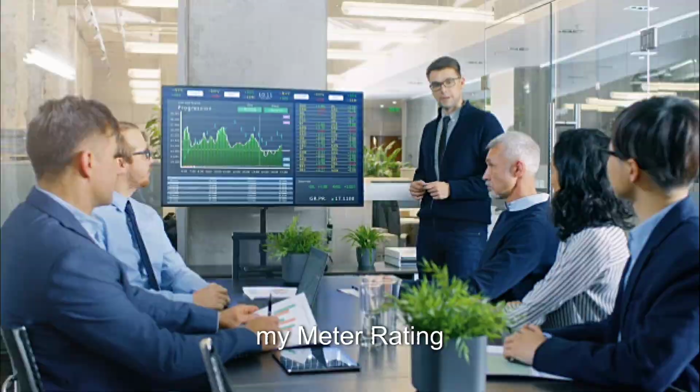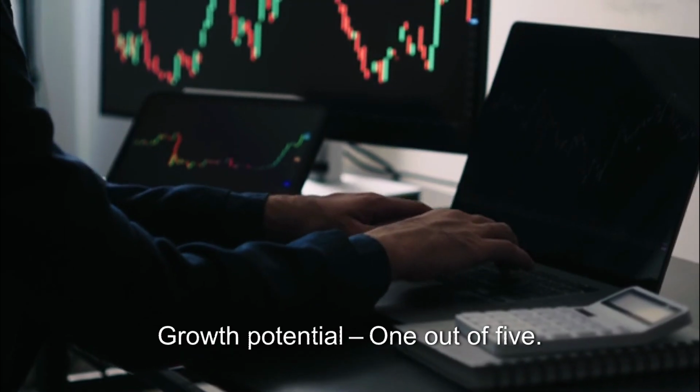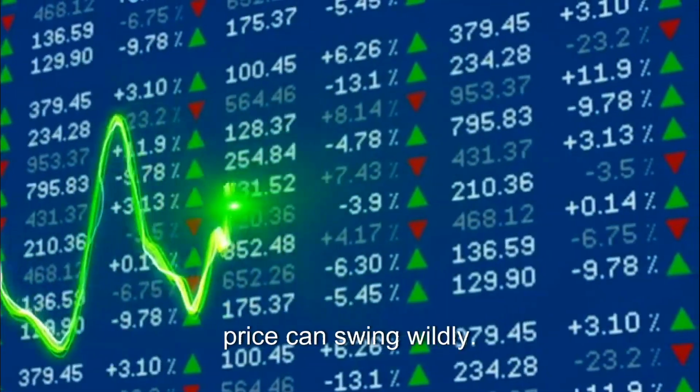My meter rating. Income, 5 out of 5. The yield is one of the highest available. Growth potential, 1 out of 5. Upside is severely capped by daily call sales. Volatility management, 1 out of 5. Despite income, price can swing wildly.